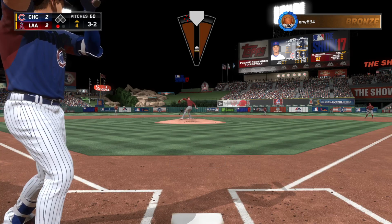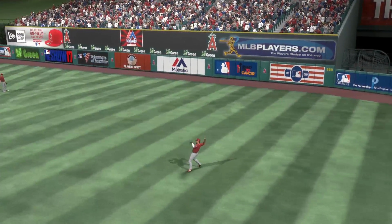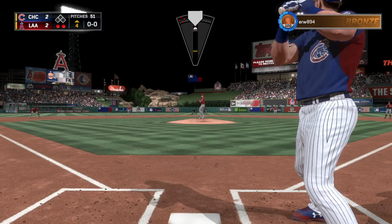Into the windup, ready with the payoff pitch. Lifted in the air out to right. Revere has a beat on it, and he brings it in for the second out of the inning. Now striding into the box, number 8. 0 for 1 for him here in this one.